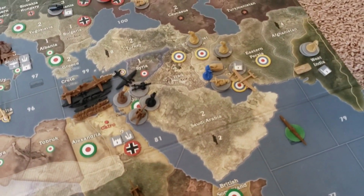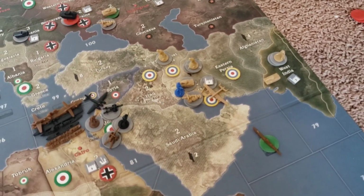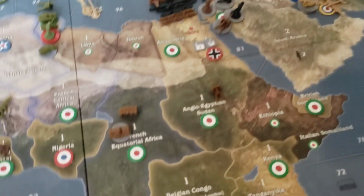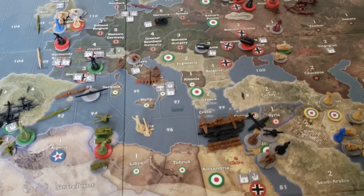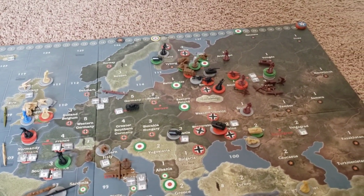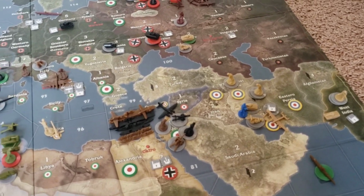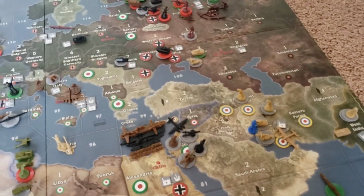The British bought 2 artillery on Persia, 3 on West India, trying to stock up as the Italians and Germans are coming. The Italians bought a few infantry in Africa, an infantry and a bomber in southern Italy, and 3 artillery in Leningrad. Moved some subs off the coast of Persia and Iraq to convoy them a bit. And that's all for them. The French moved from Iraq to Persia. And that's all for round 8.